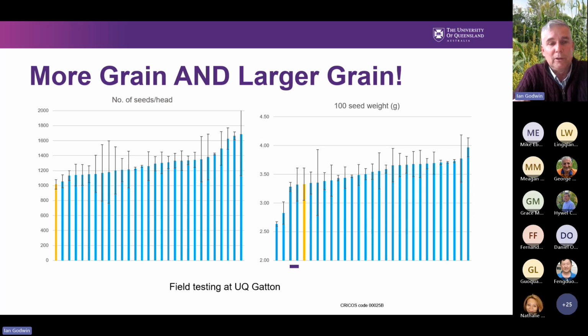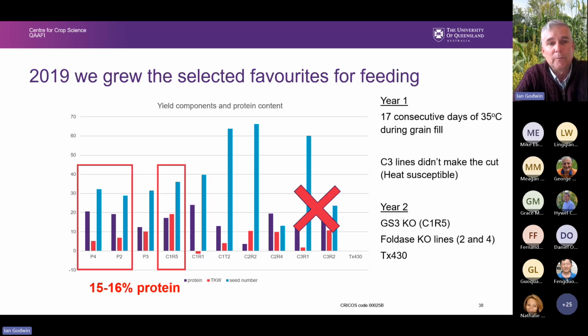In the field, we are able to show that quite a few of these lines not only have more grain, but they also have larger grain. And from our field trials in 2019, we grew the selected favourites to go into our feeding trials, as I discussed. Now, what this graph is showing us, you'll see on the right-hand side is TX430, and TX430 just gets 0 for everything, because what we're doing here is comparing the change in either protein content in the purple bar, the 1,000 kernel weight in the red bar, or the seed number in the blue bar. And you'll see we selected these lines to go into the poultry feeding.